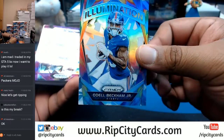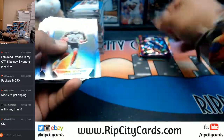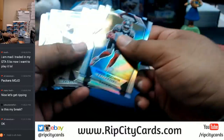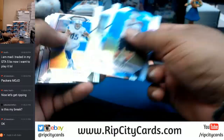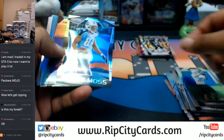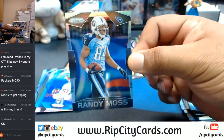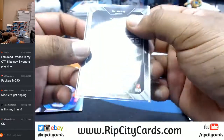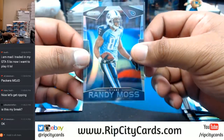Odell Beckham Jr. illumination insert for the Giants. Adoree Jackson of the Titans to 75. Allen Robinson of the Jags to 149. Randy Moss. Haven't seen that for the Titans. That's got to be a short print or something. Number to 84. Nice. Your boy caught that. That is sweet.